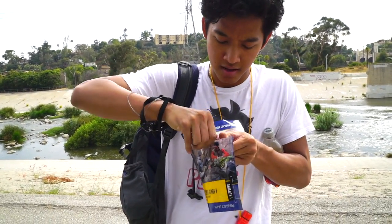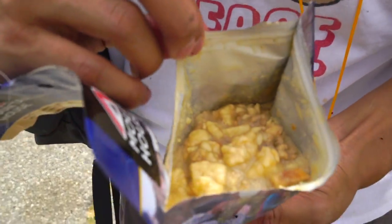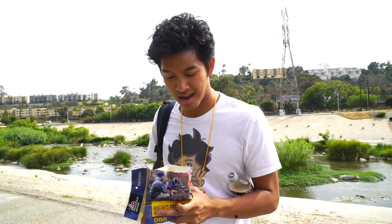This is biscuits and gravy and Coke. Oh, that looks delicious. Doesn't that look like your normal biscuits and gravy? Oh my gosh, it looks so good. I haven't eaten in like 4 hours. This looks so good. Oh my gosh. Okay, let's try it. Good thing I have a spoon in here.